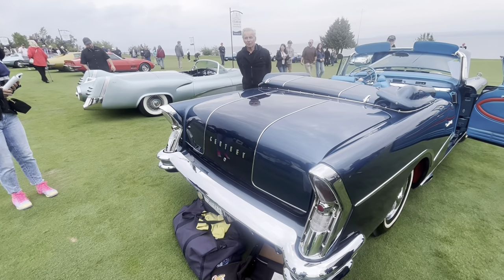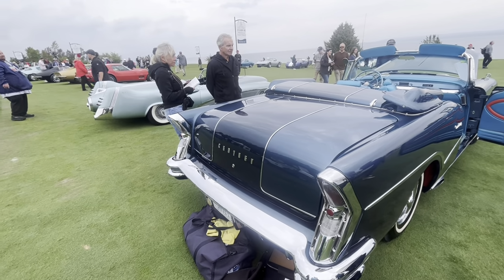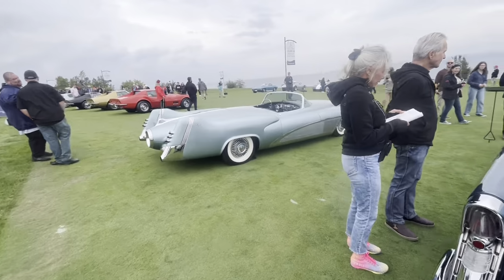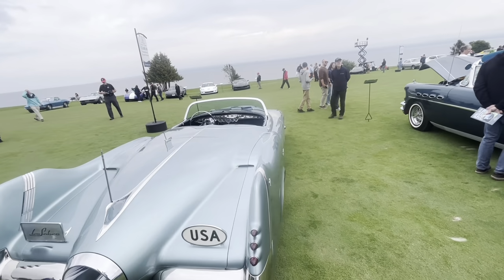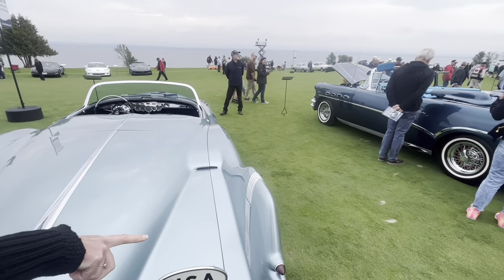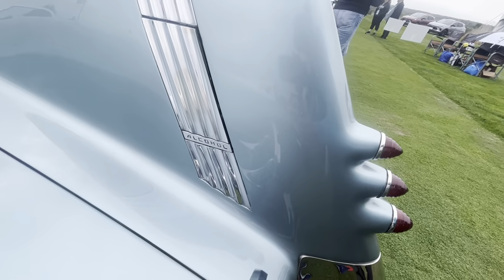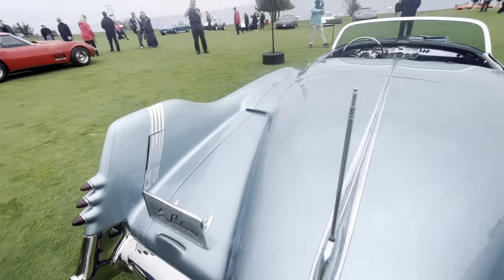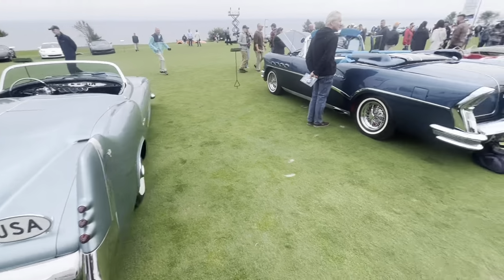Here in this, look at that. It runs on gasoline and alcohol. Oh, really? Yeah. So, come here. I noticed there was a gas and an alcohol gauge. So, look at. And then on the other side. That's neat, eh? It's incredible.